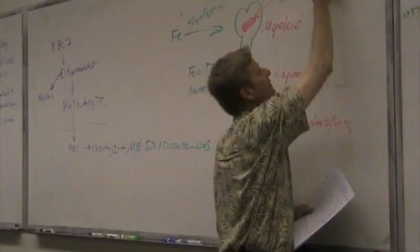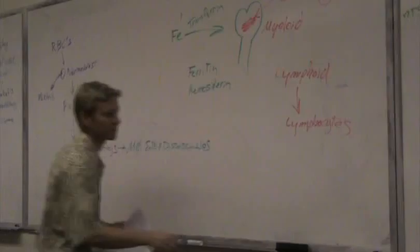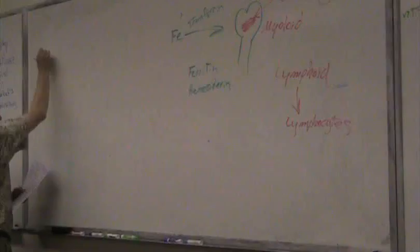If you want to stimulate what's going on here, what stimulates that process? EPO, which is what? Erythropoietin. Where does it come from? Kidney. Okay. Good. Okay, so we talked about plasma here a little bit. So we'll go back to plasma.